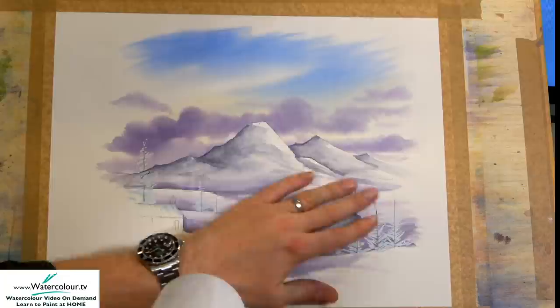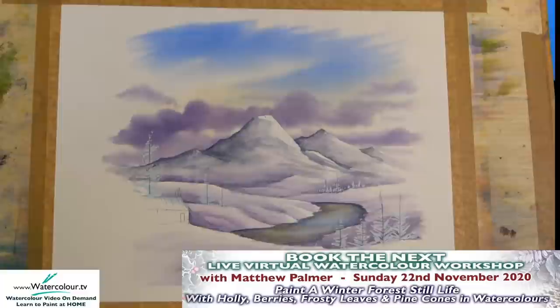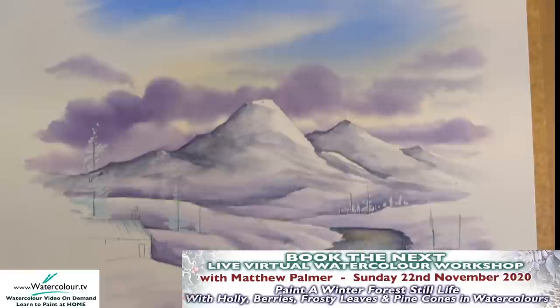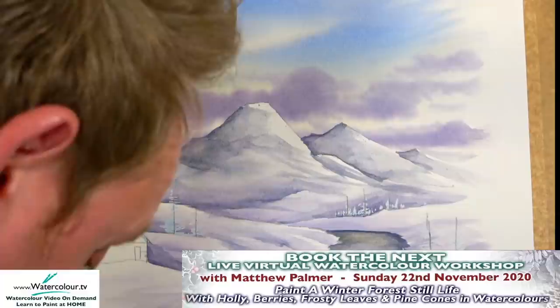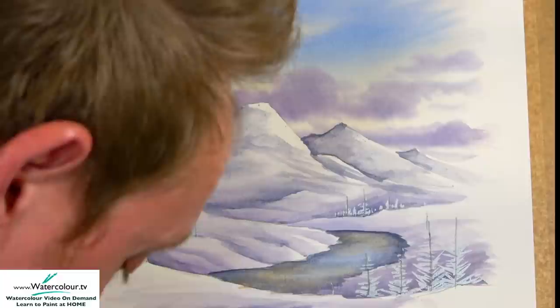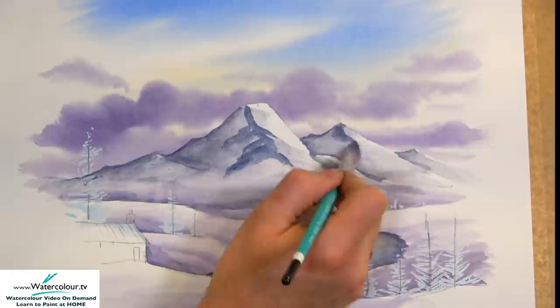Super. And then I want to have a look at those mountains again and put some more shape into them. But this time I'm just going to use, in fact, the same brush, the small blending blade. That'll make perfect sense. Give some definite shadows coming down on one side to almost get ridges, like a ridge in them, so they really stand out proud.